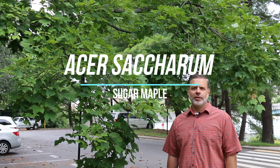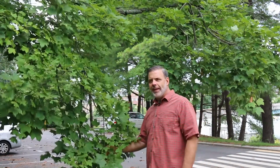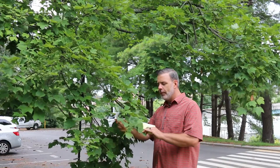Pancakes. I love them. They're delicious. Pancakes without maple syrup, they're no good. Sugar maple. This plant right here is what they get and derive maple syrup from. But it's also a beautiful landscape tree. Here it is right in front of me.